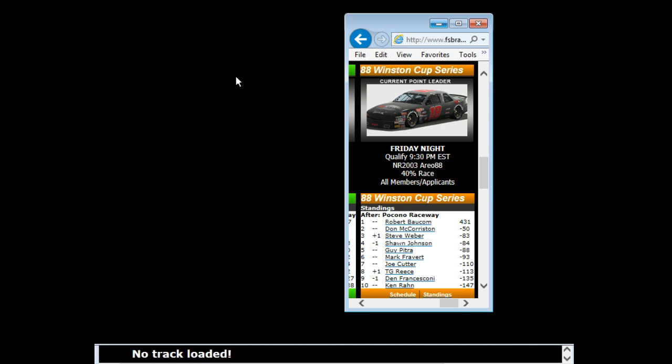Steve Webb with a decent finish. Of course, there's Sean Johnson with the victory. So he'll move up past Steve Webb and take the 3rd position. And there we see good finishes by Guy Petra. Mark Fravor had a little problem. He got a couple laps down there, so he may take a hit in the points there. Joe Cutt should take advantage of that, as TG with a top 10 finish. And rounding out the top 10 before this race started, Ken Ron with a great finish too, so he'll gain some points there as well.